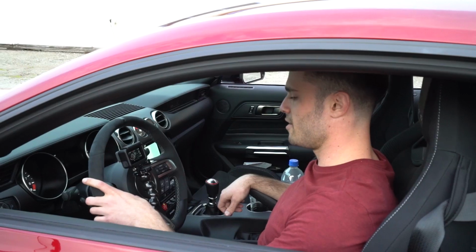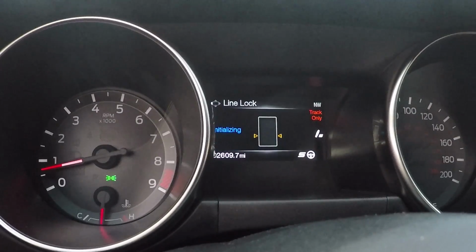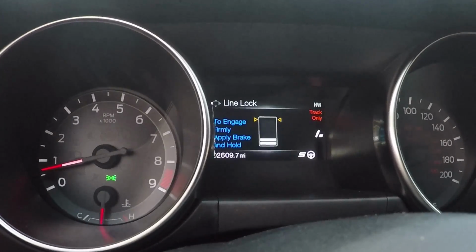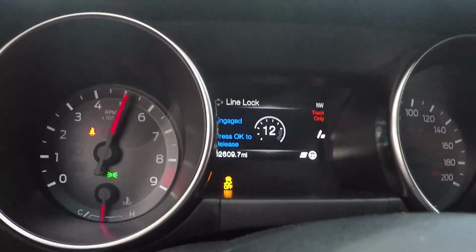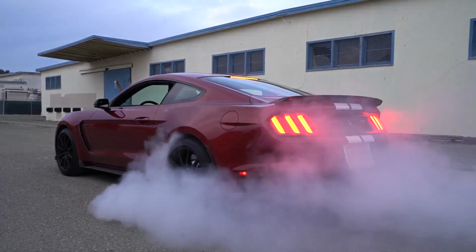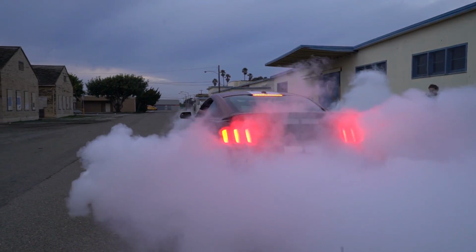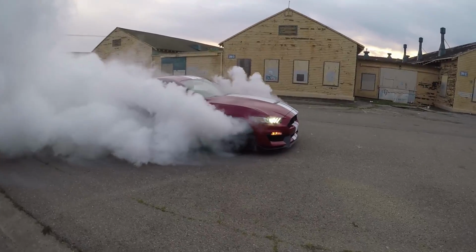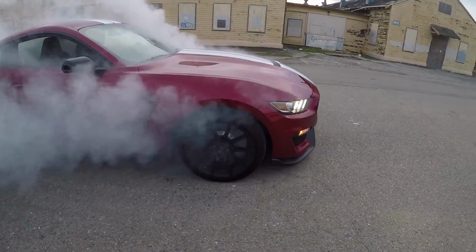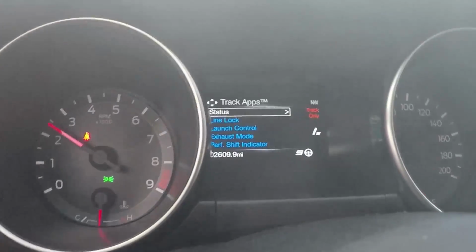All right, so we're going to engage it right now. We're going to go into the track apps, go to line lock, hold OK to initialize. We're going to firmly engage the brake and hold.